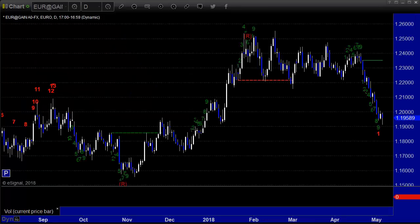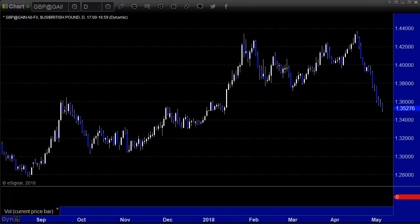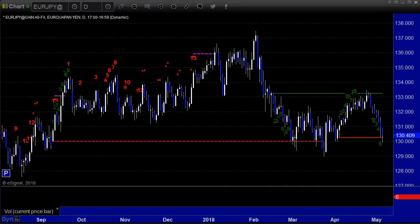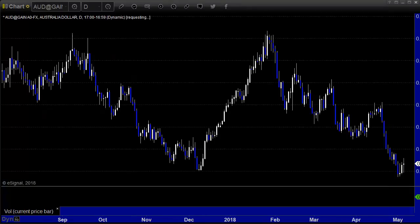roadmap. Here's the euro dollar. Obviously, the inverse of the dollar index, it slipped when the dollar went stronger. Here's the pound dollar, also slipped. So it was a good week for movement. One of the better weeks we've seen in a while. Hasn't really been doing anything. Here's the euro yen, also slipped back, although it's still in the range from the last couple of months.